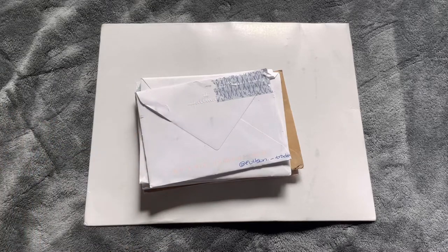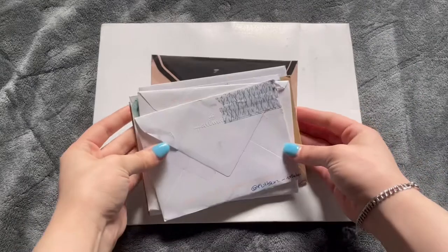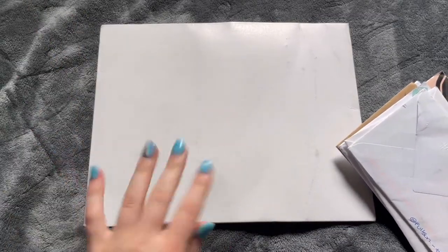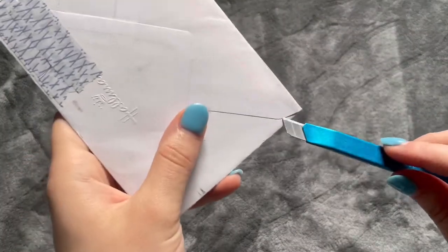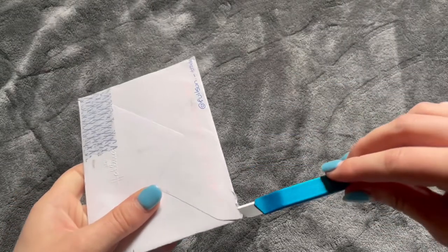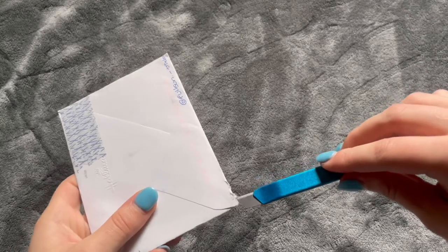So this is the start of a collective haul. I just have some things that I want to open, some trades, and then this is something I bought a very long time ago, and I'm very excited that it's finally here. But yeah, we'll just get into it. I'm pretty sure these are all trades, and I'm pretty sure they're all hot sauce trades, so yay for dreamies.